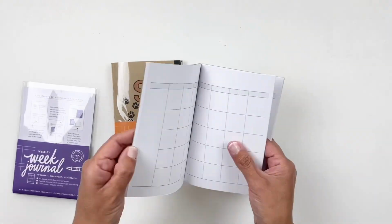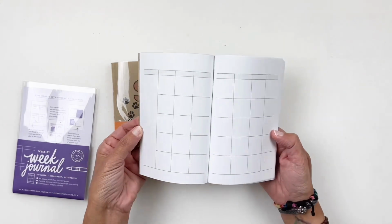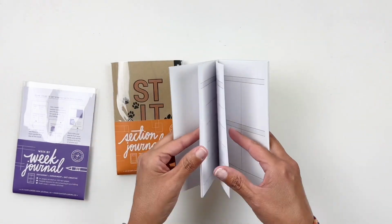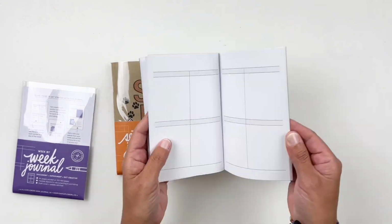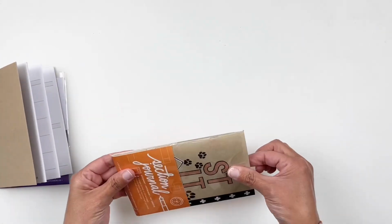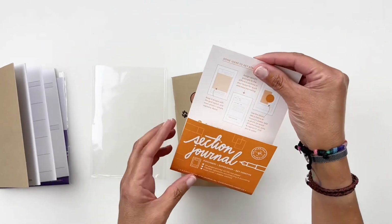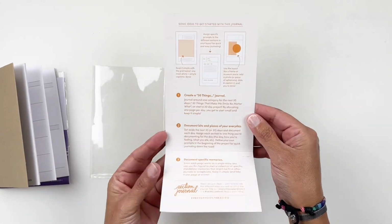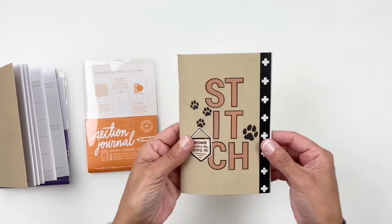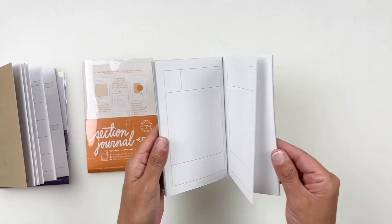Now I have two different journals here to share with you, but there are so many others that you can choose from. These were my favorites, and these are the two I chose for myself. This first one's called Week by Week, and I love this 4x6 journal because it has the calendar all set up for you, and then it's sectioned out into fours for each week. You can kind of play with it, add journaling, add some photos. I will be working in that journal for this video, so I'm going to share with you how I'm going to set it up. But this next journal is called Section Journal.